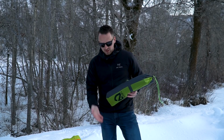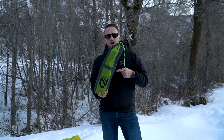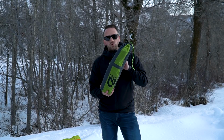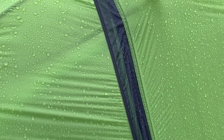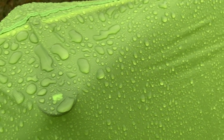One just showed up. It just appeared right here on the backpack. Nemo Equipment. This is the Hornet 1-person ultralight tent, and I've already been doing some testing with this, a lot of weather testing, and am super grateful for Nemo sharing this product with me, as well as a new sleeping bag to test out and provide reviews on for you guys as new updated things for 2019.